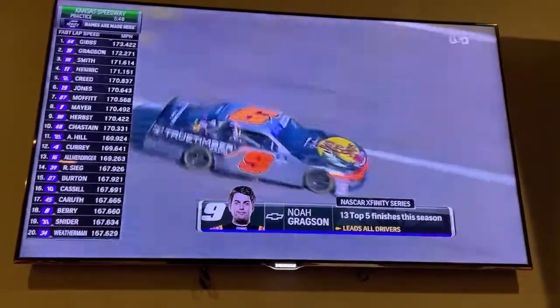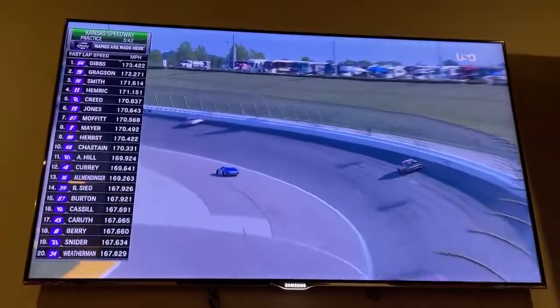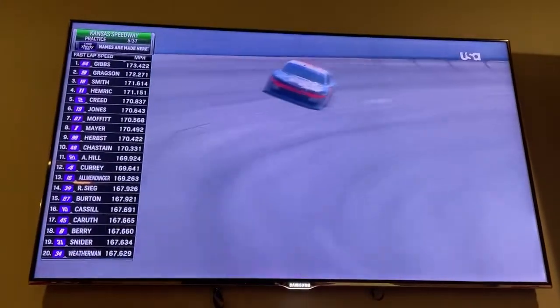Well, he'll get no wins. GMS, 42 car. 13 top 5s. Remember last year? Last year at this point, Noah Gregson had 0 wins. I'm pretty sure. Maybe he had 1 because he won Darlington.